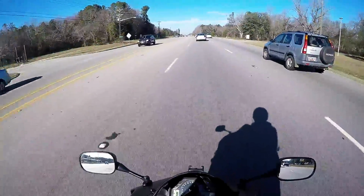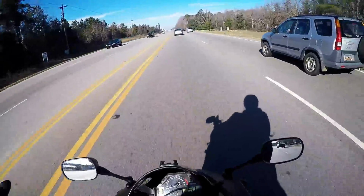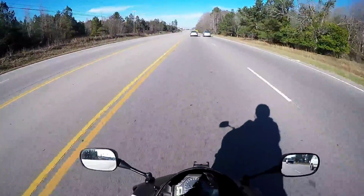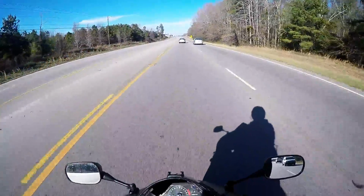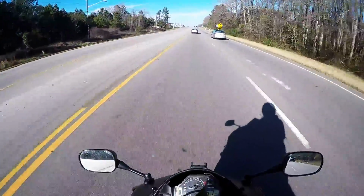A lot of people say that's wear and tear. I really don't know. If it's wear and tear on the clutch, put it down in the comments, because I have no idea. If it is, I won't do it very often. But the clutch is so forgiving.